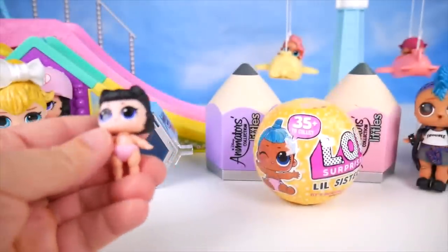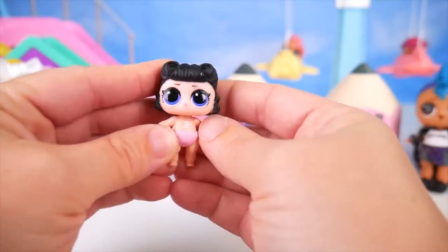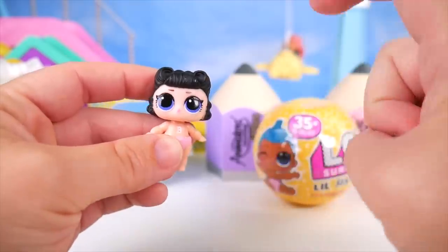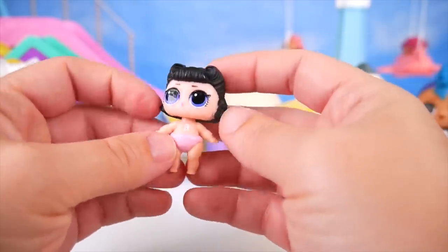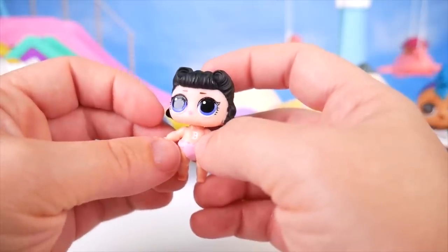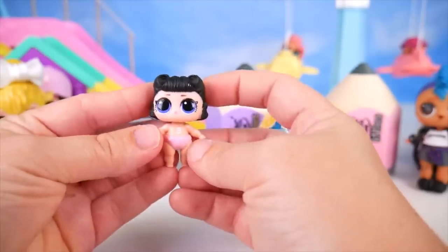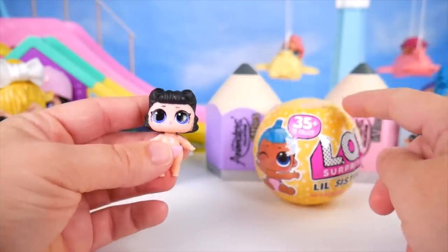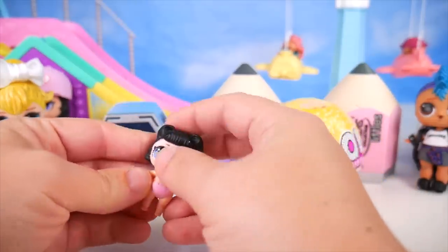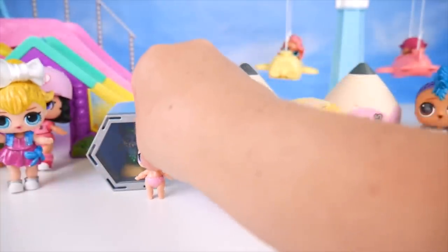Hey, look at this. It's Little Shortstop. Did you think that we would get Little Shortstop? If so, say I got it in the comments. Super cute. She's got that matching dark hair and a little bee on her. I do want to check out how she color changes, but I think I'll wait until I have both of our little sisters out of their package. So we'll just let her hang out here with Stitch.